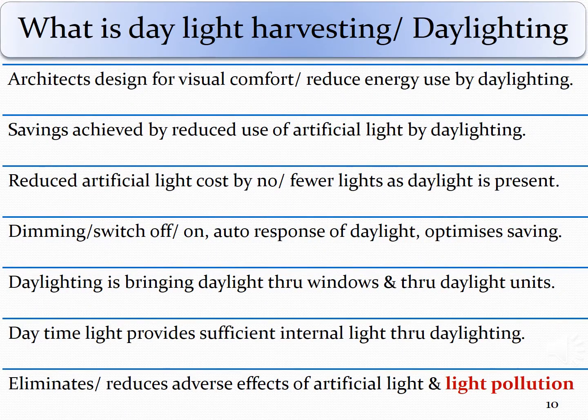Let me briefly explain what daylight harvesting is, also commonly known as daylighting. Architects design any building, factory, warehouse etc. mainly with visual comfort, by incorporating daylighting in their design. This reduces power consumption by reducing the use of artificial lights. Daylighting provides good internal light, if designed properly.